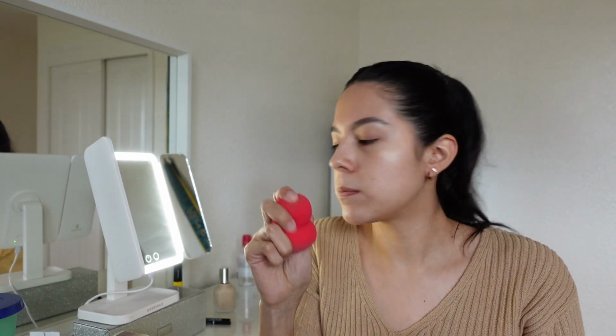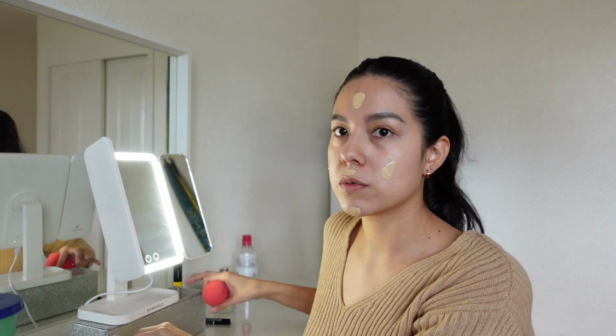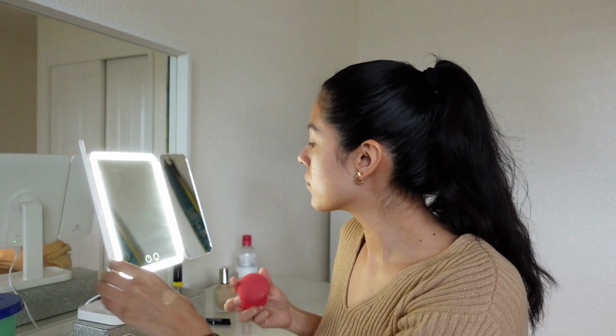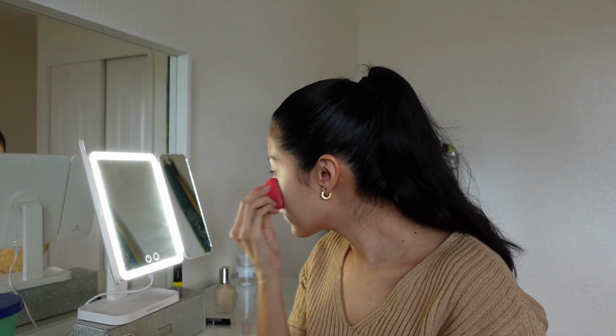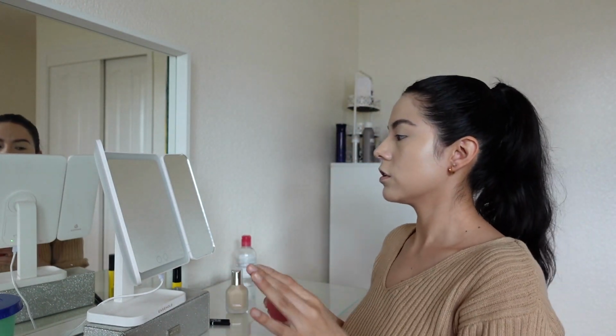I'm gonna use a sponge to apply it, and I'm just gonna go like this, cause why not? I'm gonna be looking this way because my mirror is right here. Look at how dewy it is. In person, it's a really good color match. Maybe it's a little light, but that's okay because once you put on blush and bronzer or all that stuff, it kind of just evens out.